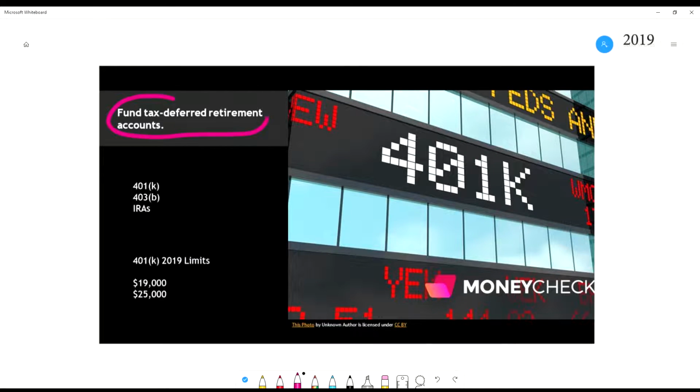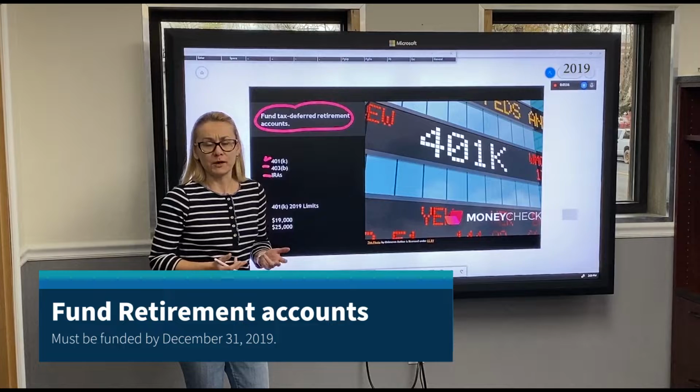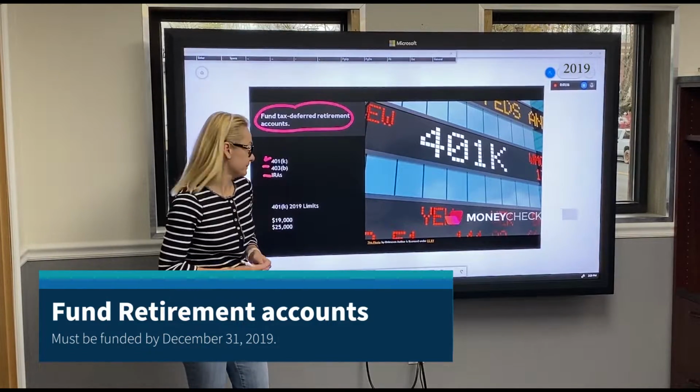Fund your tax-deferred retirement accounts. You might have a common plan like a 401k or maybe a 403b or some type of IRA account: Traditional IRA, SEP IRA, or SIMPLE.